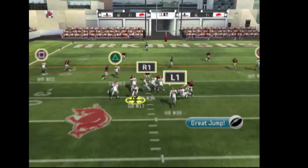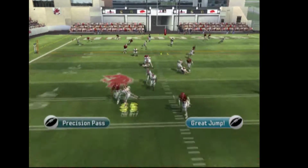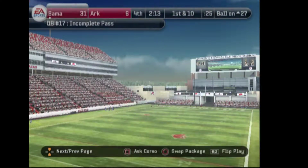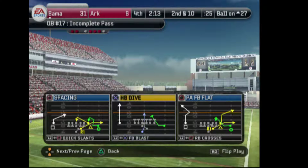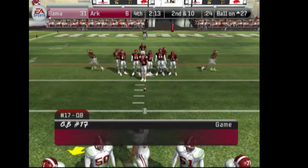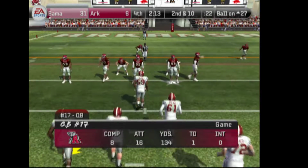They line up in an eye. Drops back to pass. He throws it. Incomplete. That one was thrown in the direction of the tight end. And as a coach, you hate to see the perfect play call wasted because of poor execution. Here, the quarterback just overshot his system.